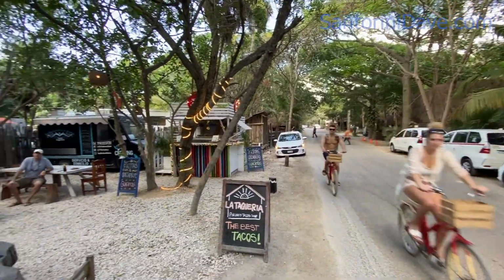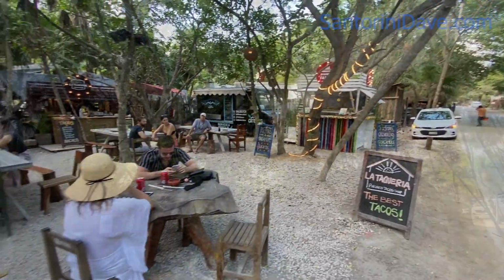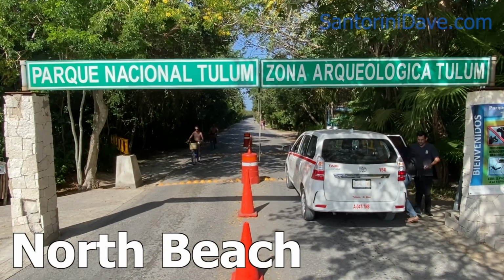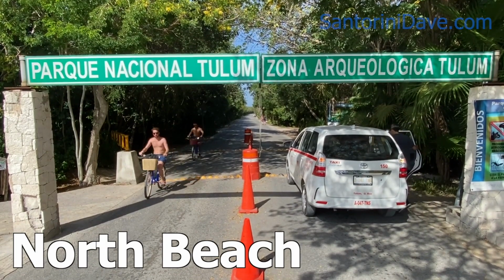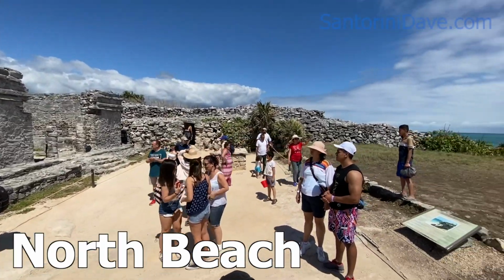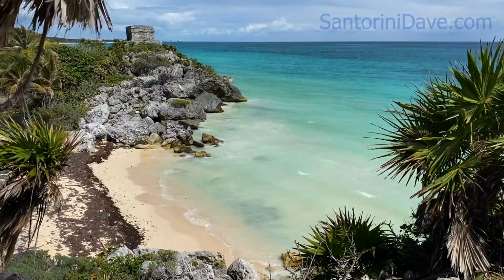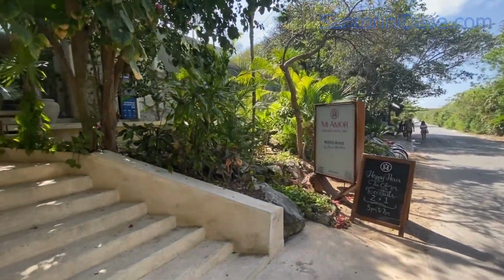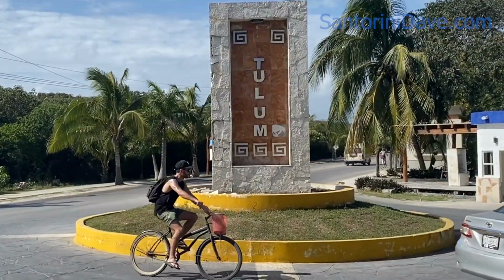Along the beach road, most of the restaurants and shops are on the jungle side, and the hotels are on the beach side. The North Beach Zone is the strip of beach running along the edge of Tulum National Park, where the Mayan ruins are. This generally means from the ruins in the north, down 5 kilometers south along the beach road to its intersection with Avenida Coba, the road to the Pueblo, at the tourist police station.